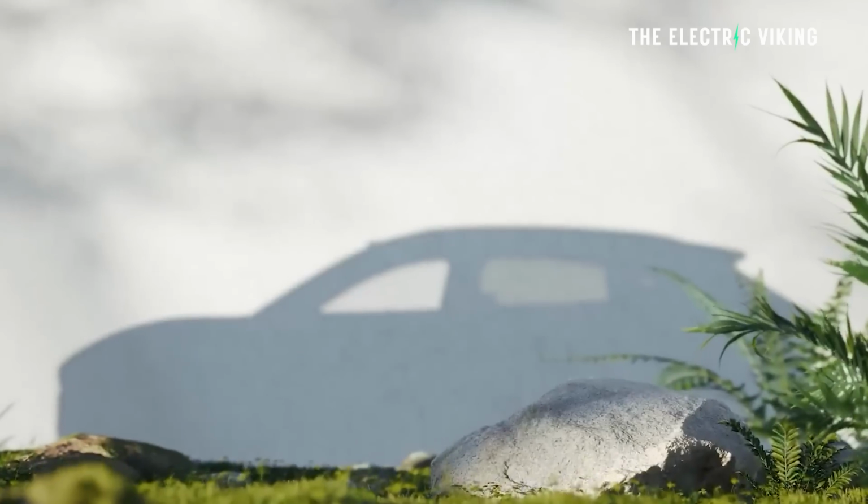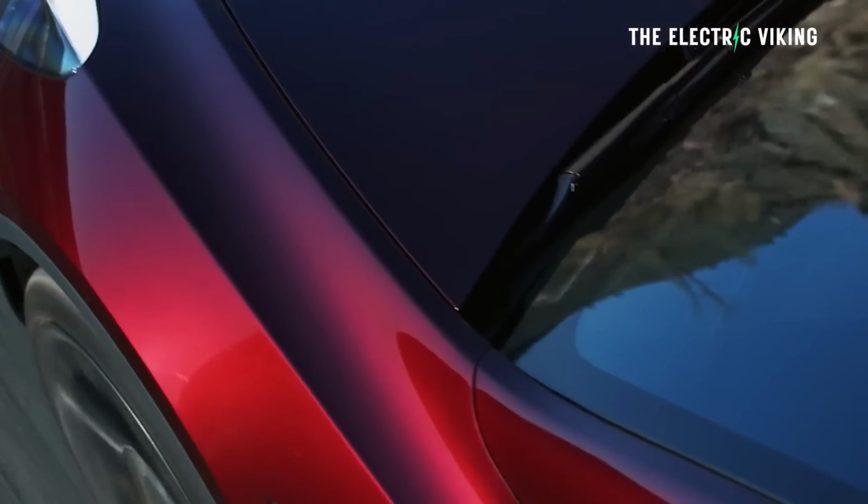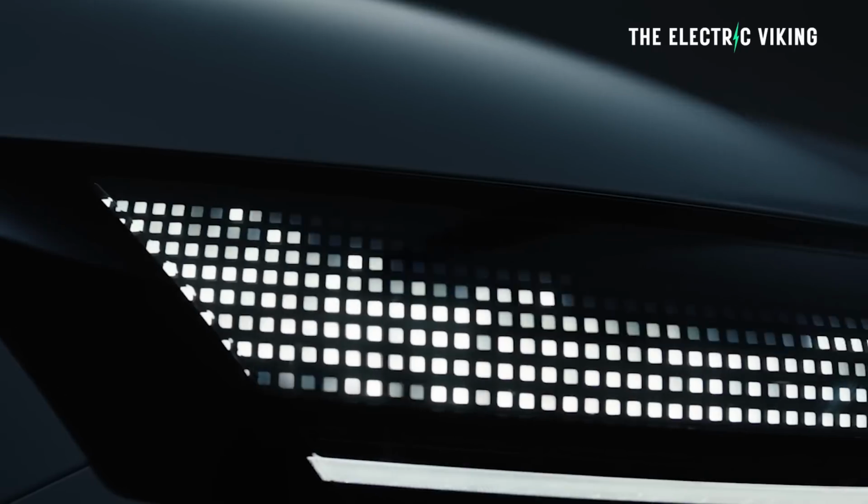One of the most anticipated electric cars in years. And I mean seriously anticipated. I'm not talking about the Tesla Model Y here. Yeah, I know a lot of people are waiting for the new version of the Model Y. I'm talking about the Zeekr 7X.